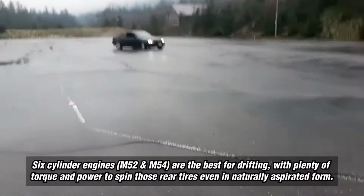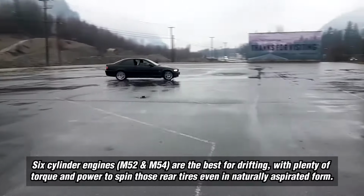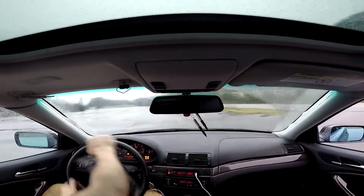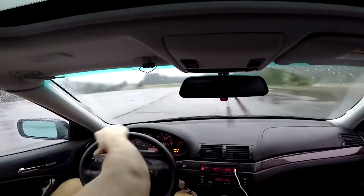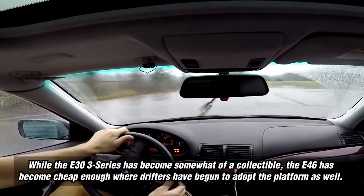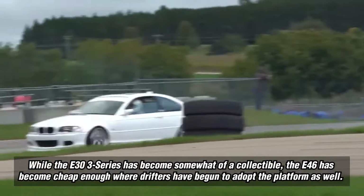Six-cylinder engines, M52 and M54, are the best for drifting, with plenty of torque and power to spin those rear tires even in naturally aspirated form. While the E36 series has become somewhat of a collectible, the E46 has become cheap enough where drifters have begun to adopt the platform as well.